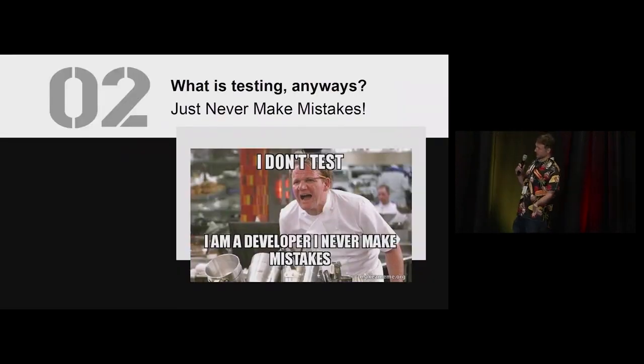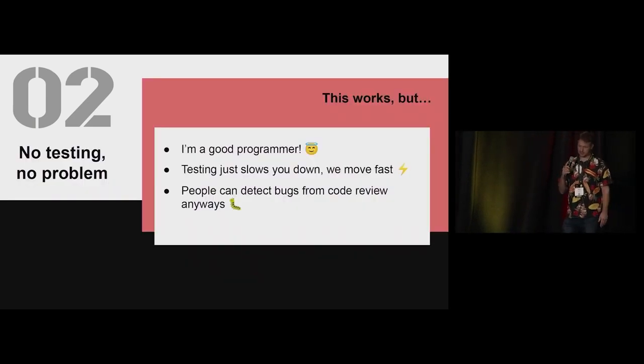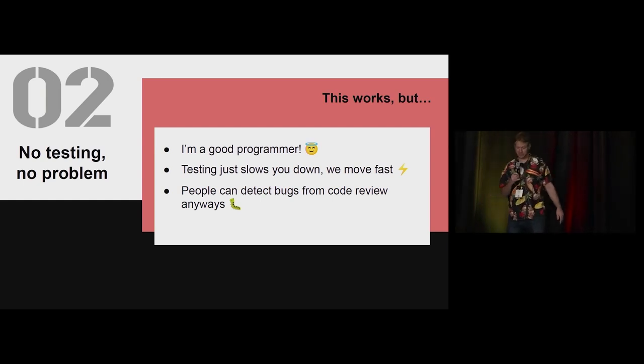Well, that brings us to our next thing, which is testing, because a lot of times when things fail, it's because maybe you didn't test it well enough. People are like, hey, I never make mistakes. I don't know, does anyone really think that? I'm not actually sure, but it's in the meme. So you think this works, but testing just slows you down. It's like, I'd be on my second project by now if I wasn't spending all this time writing tests, and you had the code review and all that.